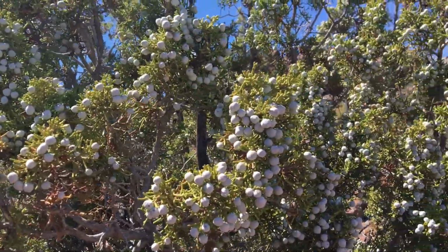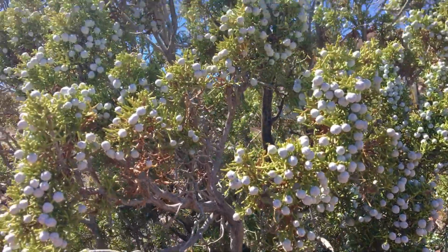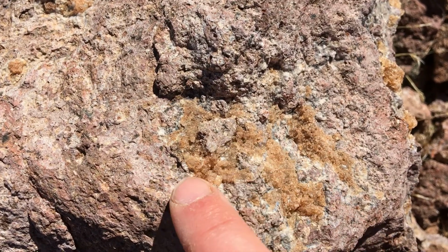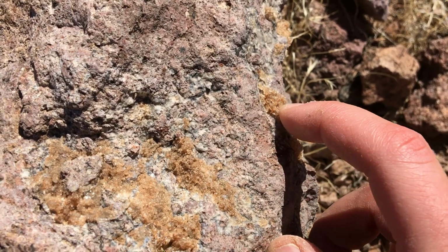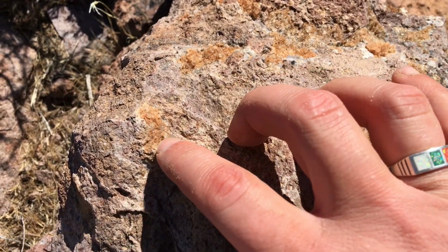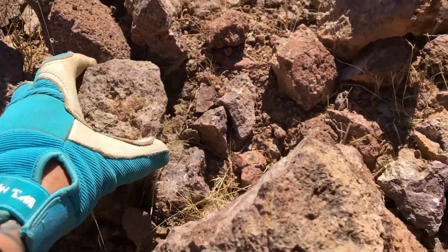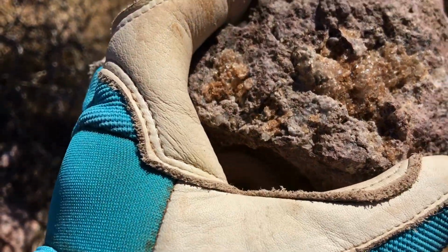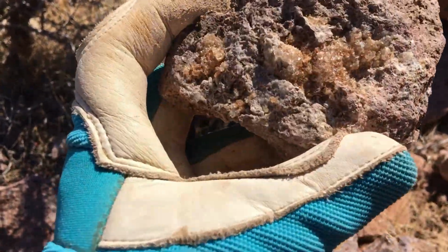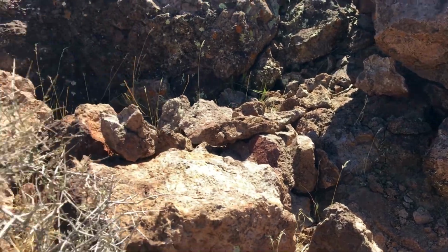Well, look at all the berries on this juniper tree. I think this is a Utah juniper. Wonder if anything eats these out here. There's some tiny little druzy crystals on this. I'm sure they would disintegrate if I tried to get any off, so I'm not gonna do anything, but that's really pretty. There's some more right there on that rock, actually. I'm trying to decide if I want to take it. I mean, it'd be a nice garden rock, but I gotta haul it out of here. It's kind of big. Let's keep going.